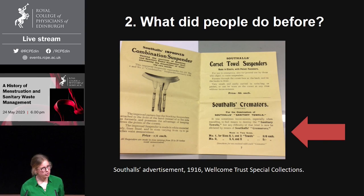Advertisement from Southalls, another company that is no longer with us, who are advertising towel suspenders, which could be used while you are menstruating. And below, you will see that they're also advertising cremators. I never know how to pronounce this word in English, but incinerators, basically.